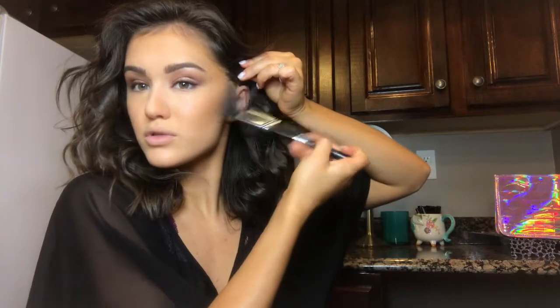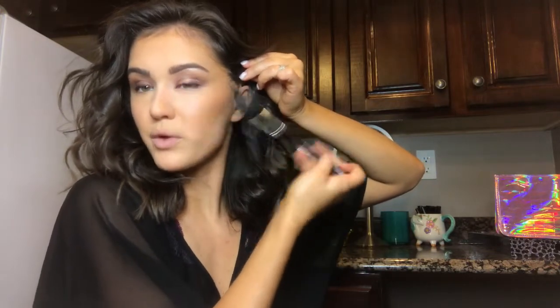Okay, so I'm gonna go into Hoola first. I'm just gonna put a little there because, you know, we already put the RCMA right there, so we don't need too much or else it's just gonna look crazy. But just gonna set that area, little Hoola.